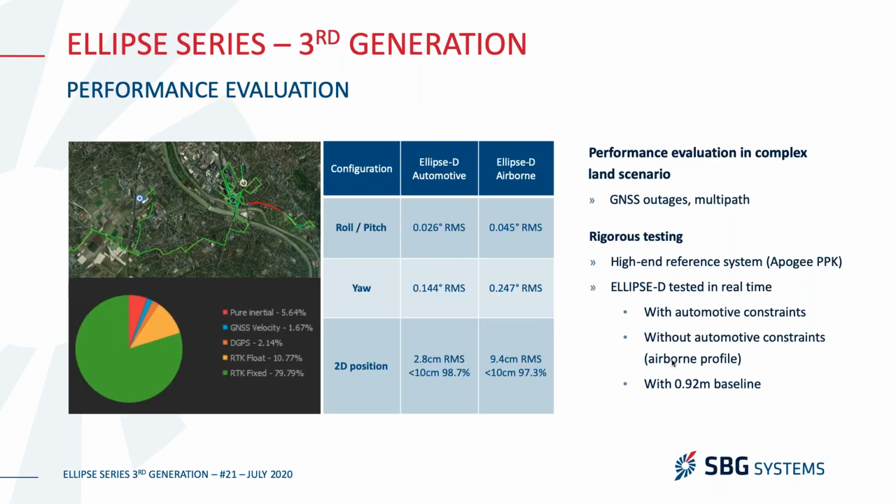Now I want to show you some test results. Of course, we've done a lot of tests during our development, and the product is also being tested at the moment by several early adopters. So in this scenario, we did a very typical land scenario with a lot of medium to high density urban environments. There is here also a 1 kilometer long tunnel that we travel in both directions. So there is a mix of, let's say, good conditions and very challenging conditions in this test scenario.